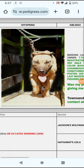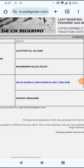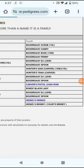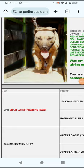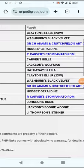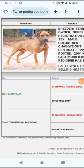We got Cage Cujo. The Cage foundation dog was really an Eli Jr. dog. And like I said, bottom side Kobe. I know my Bulldogs. Bottom side Kobe. But the foundation dog was off the Eli Jr. blood. But he was an Adam and Crutchfield dog. Adam and Crutchfield's art appears a lot of times in this pedigree. Eli Jr., basically one of the best dogs produced by Eli Jr., was Adam Crutchfield's art, and they got a lot out of him.